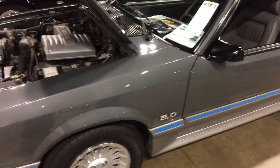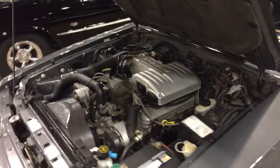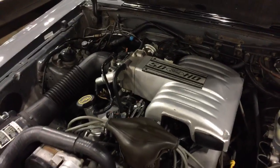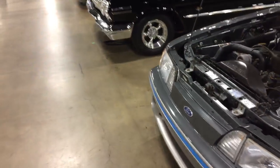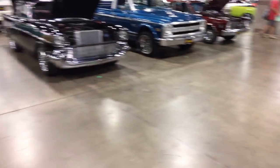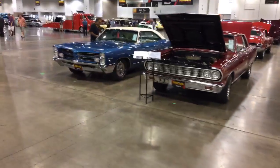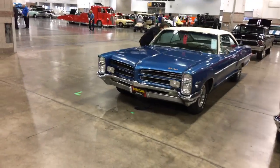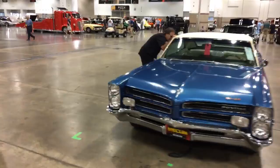This Mustang, of course, with the 5-liter fuel-injected HO engine, 1987 with a 5-speed manual transmission. Big emerging market right there on that car. A lot of the other markets of the 60s and 70s cars are already well established. The cars of the 1980s are the next ones that are going to have their day in the sun.